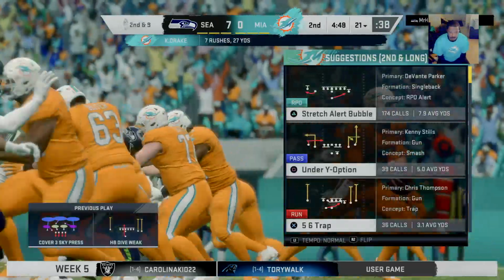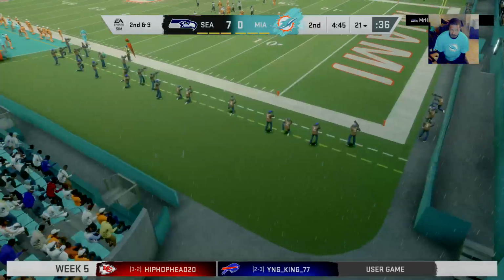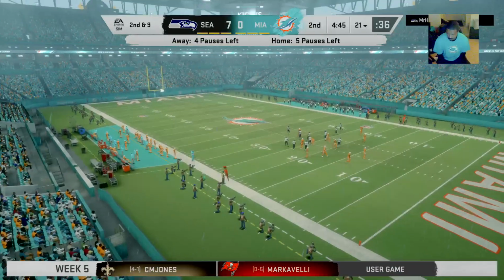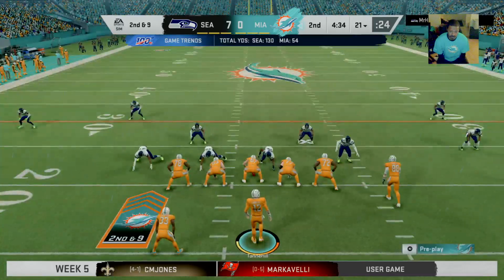The first down run, not going to get him a whole lot. Maybe a yard. Yeah, it looks like just 1 yard there. So that'll bring up 2nd and 9. 2nd and 9 now from the 21.